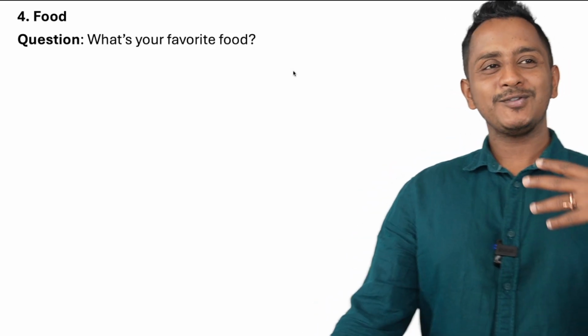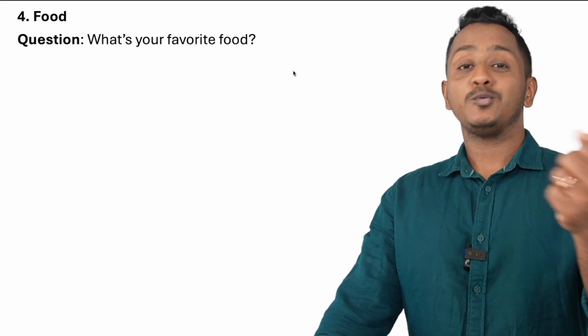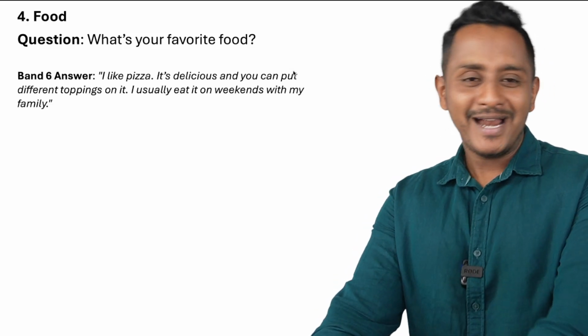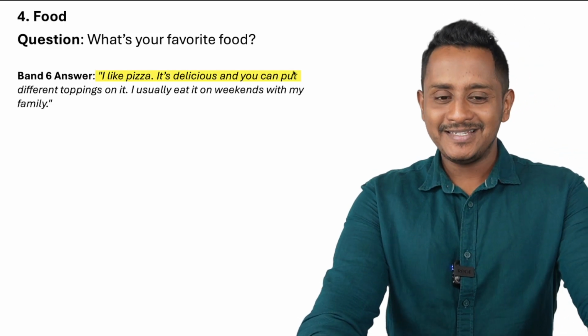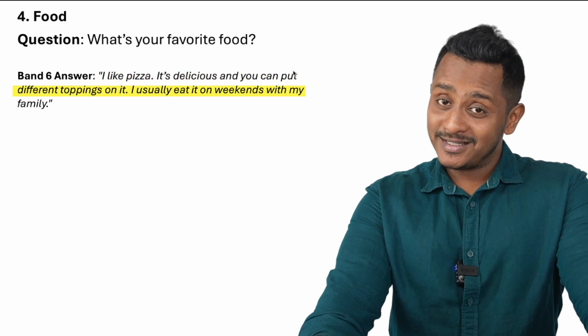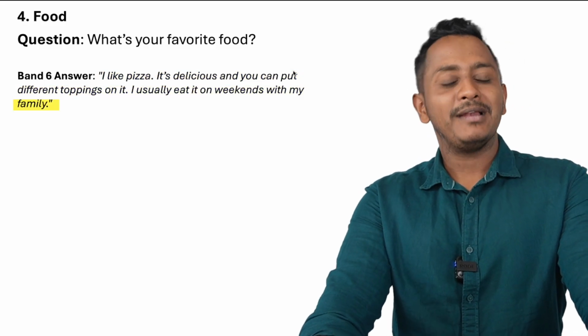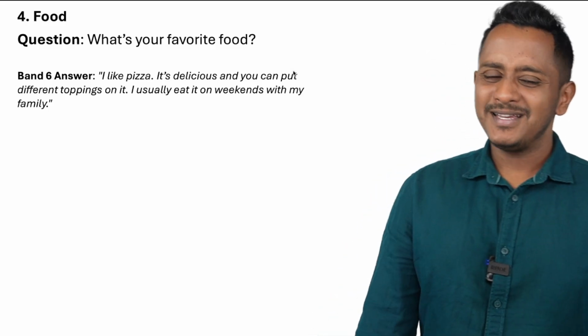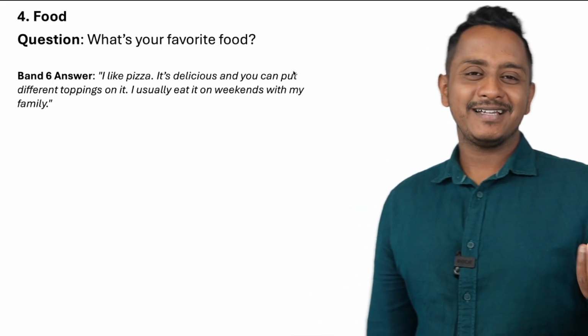Next we're going to talk about food. Very simple. "Do you have a sweet tooth?" "What food do you normally like to eat?" "Do you cook food?" These are the common questions. A similar common question is, "What's your favorite food?" "My favorite food is this because I like eating it. Since my childhood I've been eating it." No, band 6. "I like pizza. It's delicious and you can put different toppings on it. I usually eat it on weekends with my family." Direct band 6, not even 6.5. It's very easy to review something like this and give a 6 band.